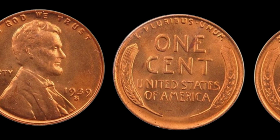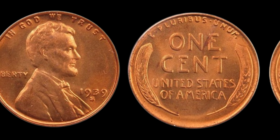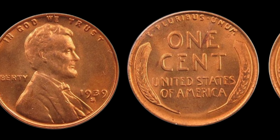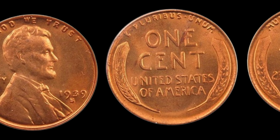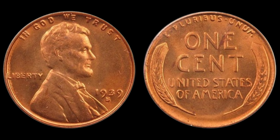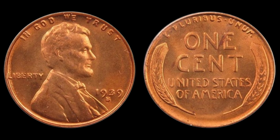Next, take a close look at the condition of the coin. Is it free from any scratches, dents, or discoloration? Does it still have its original shine? These factors can all affect the value of the coin, so be sure to handle it with care. And finally, if you're still not sure about the authenticity of your coin, consider taking it to a professional coin appraiser. They can help verify the coin's authenticity and give you an idea of its potential worth.